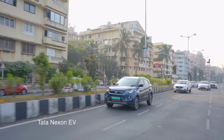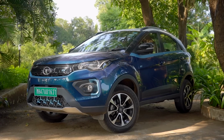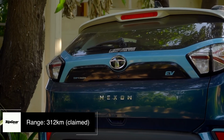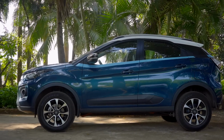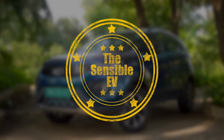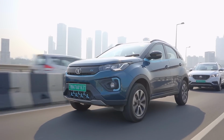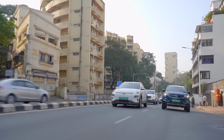Yes, boss is right, always. With the Nexon EV, the usable range is near about 200 kilometers, which is half of what the EQC gives. It is the least expensive and, in my opinion, the most sensible EV money can buy today. You don't get the biggest battery or the largest range, but it's not that the other EVs can drive you to the moon and back.